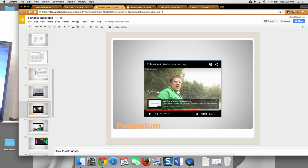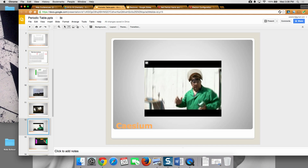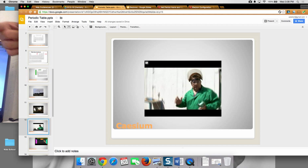Here's another one. I think this is cesium. Look at cesium on your periodic table. How many valence electrons are we dealing with?